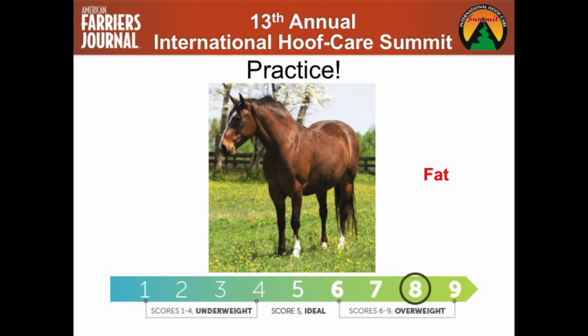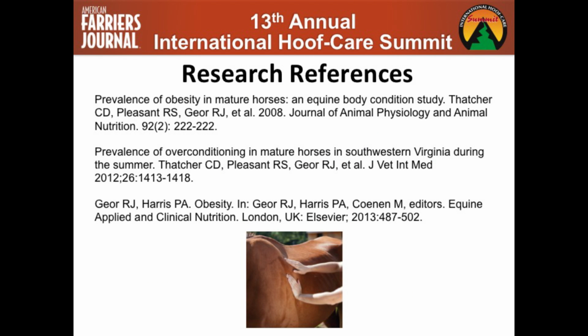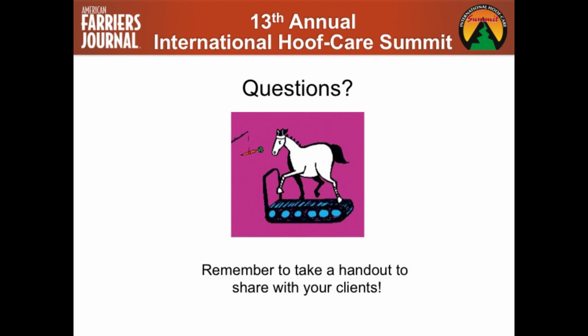Whereas a thoroughbred would probably do fine out on a big green pasture like this because they're just metabolically so different. So we see this a lot in Mustangs. Just some of the research that I reference, and if we have time, I'm happy to answer questions. We're probably going to run out of this handout, but I can email it to you, and you're welcome to make photocopies for your clients. It's just the basics of how to score, so you could share that if you wanted to. But if I have a couple minutes, I'll answer questions.